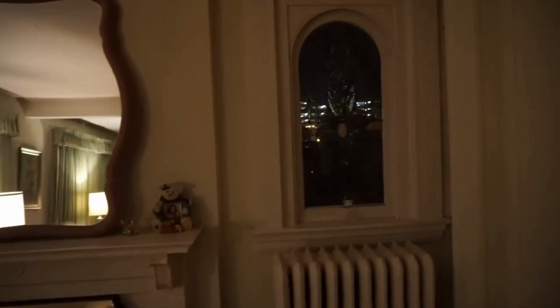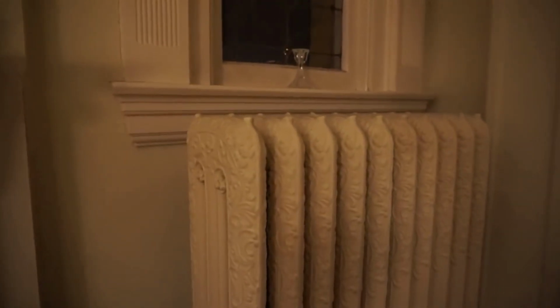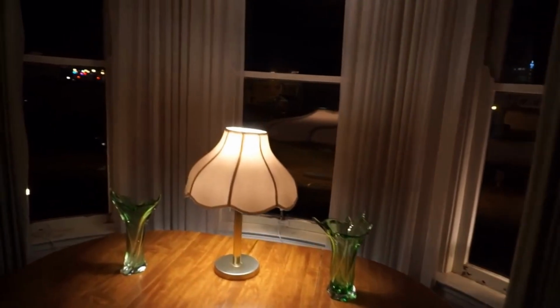Got another beautiful stained glass window here. And like I said, in the daylight, you'll be able to see these a lot better. And again, check out these old radiator heaters. And the glass is curved up here too. It's crazy.